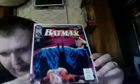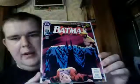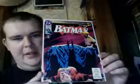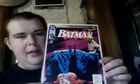This is part 3 of Nightfall. This is Batman 493. This is where Mr. Zsasz has all of the girls in the boarding school held hostage, and he says he'll kill them if anyone comes inside. This is a good story too. I really like this one. Mr. Zsasz is a very underappreciated villain.